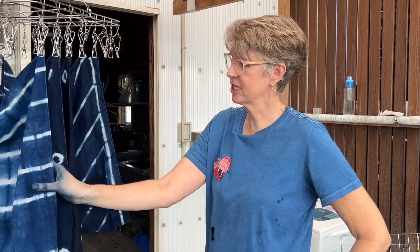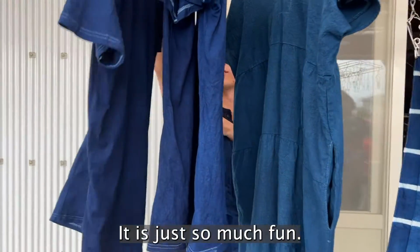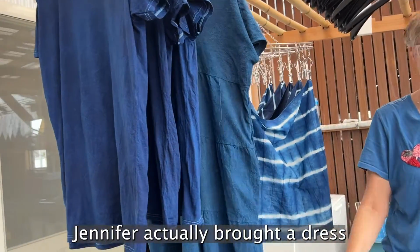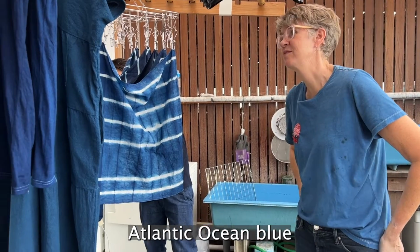Isn't that beautiful? So everybody's slowly finishing up. You can see our bandanas here, and the t-shirts are coming out here. This was so much fun. Everybody's doing so great. Jennifer actually brought a dress, and I love that Atlantic Ocean blue of that third one.